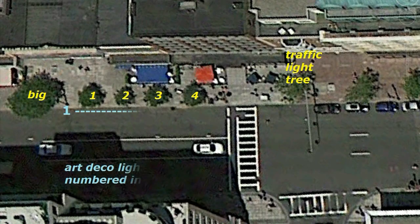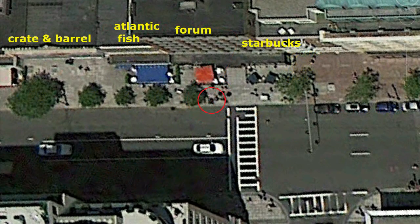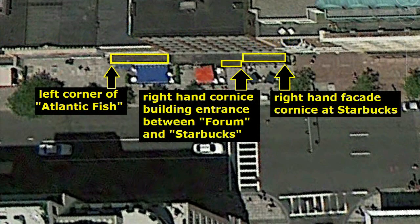There's more. Let's identify some known objects, trees, businesses, light poles, etc. Of particular interest are the cornices on the building housing Starbucks.